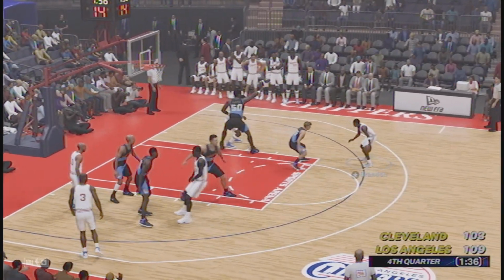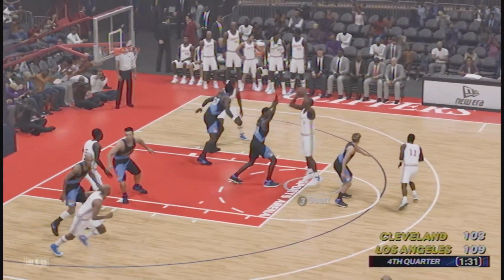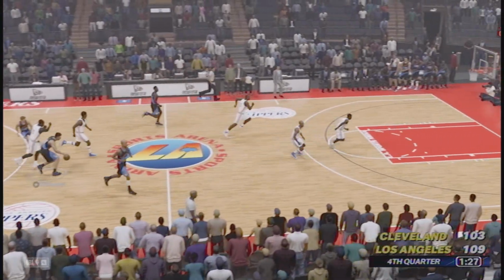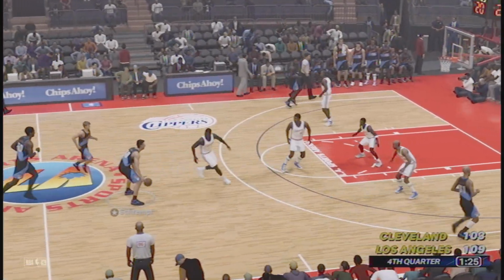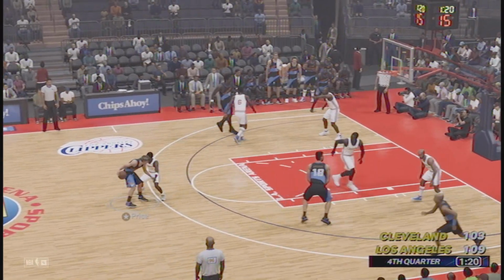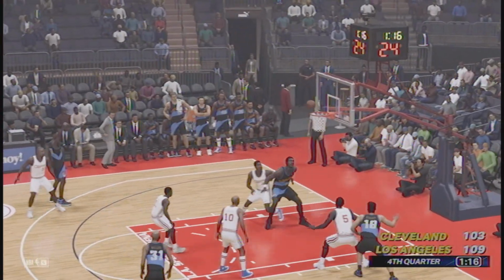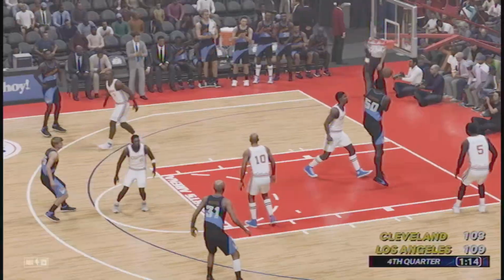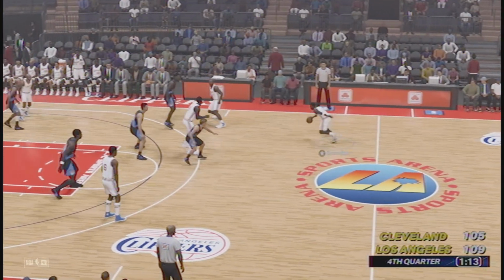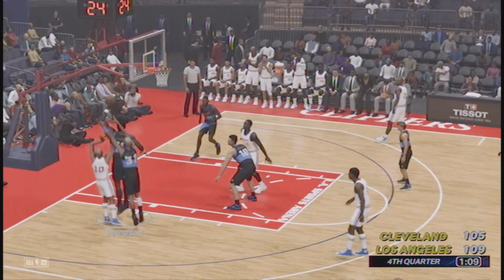So I'm worried. I'm worried for this team. As we see Dennis Scott at the charity stripe. Can't make that shot. So, okay, Cavaliers fans, don't panic. Still got a chance. 1:24 left to go. Mark Price at the top of the key, passing it to Derek McKee. Misses that 3, but look at Ralph Sampson getting the putback dunk there. 109-105. You just need another Los Angeles Clipper miss, and there it is.